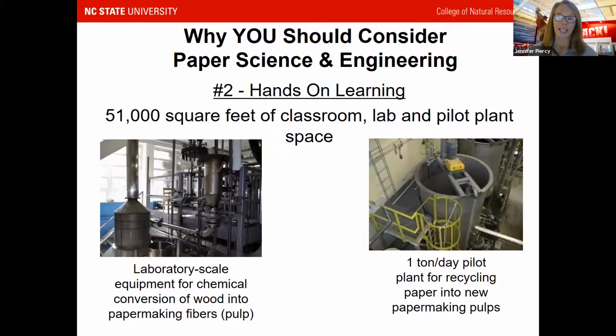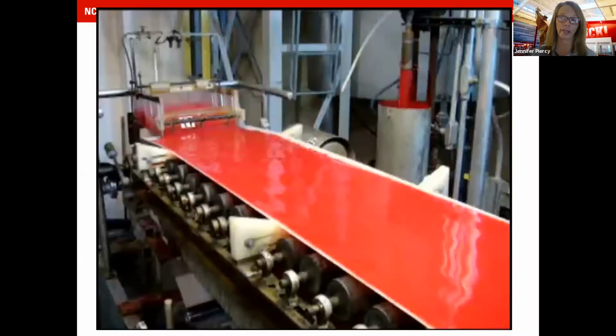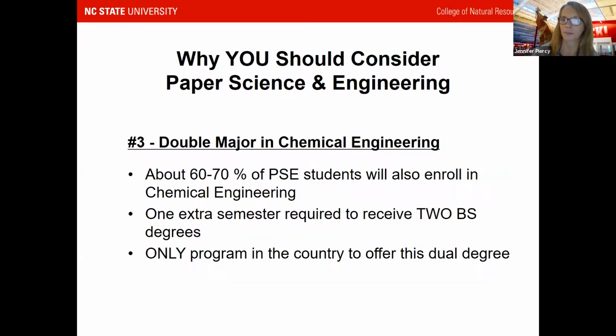The second reason is hands-on learning. So we've got 51,000 square feet of classroom, labs, and pilot plant space. And almost everything you would find at Ed or Winslow's facility, we have, but it's just much smaller because we really feel like the hands-on approach to learning helps our engineers put into practice the theory that they're learning in the classroom. So we do have a 12-inch wide Wolfpack baby paper machine that makes paper that our students learn on. It's not a research tool only.